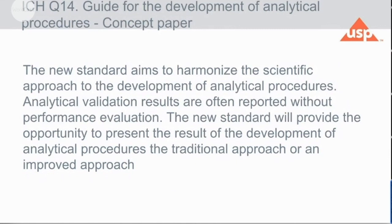And so the guidances are in the process of being developed. I think the next step will be to have a version available for public comments. I can give you some very preliminary comments on the contents. One of the things that you will notice is that Q14 will speak on ATP, which is a new element that is incorporated from 1220. And also, you will notice some changes in Q2. For example, robustness and system suitability, which are now described in Q2, will be fully described in Q14 as part of the method development, which is more reasonable.